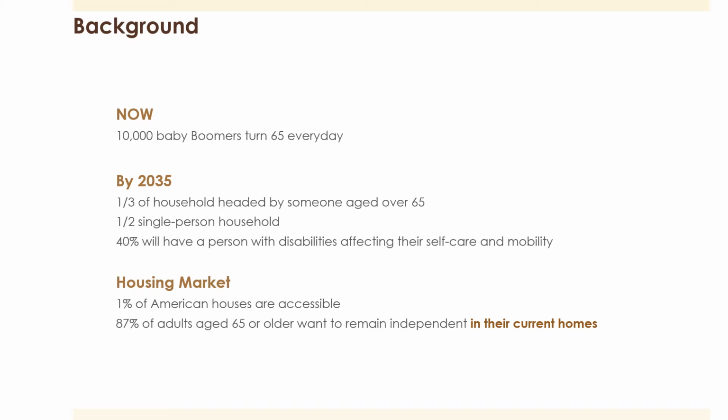Let me provide the study background on aging in place. By 2035, a third of American households will be headed by someone aged 65 or older, and 40% of them will have one or more disabilities. Baby boomers prefer to age in place even when their health and functional abilities decline and their safety is compromised. Yet only 1% of American homes offer features necessary to accommodate this desire. This mismatch poses looming public health challenges, but research on interior home environments for older adults is scant.